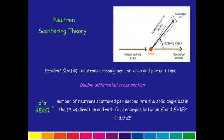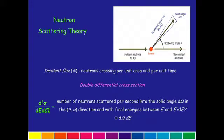So if we want to start with scattering theory, right? We have a beam of neutrons that collide into a sample. Most of them are going to be transmitted, right? Some of them, few of them, are going to be scattered. What we are going to study is what happens when an incident neutron scatters with a sample and goes another way, right? So we have to define the incident flux, which is the number of neutrons that are crossing per unit of area and per unit of time. This is the beam intensity.